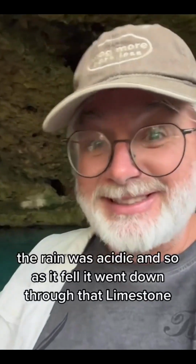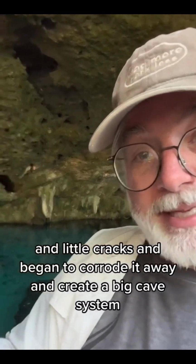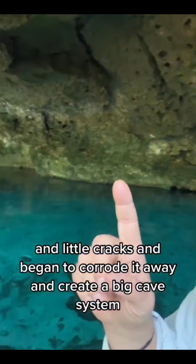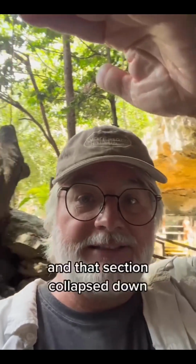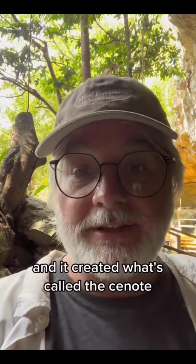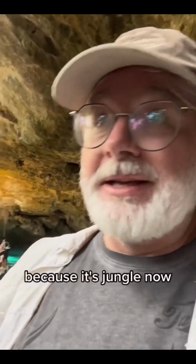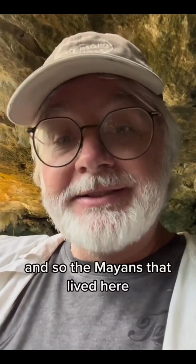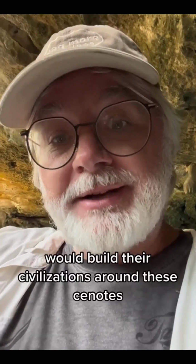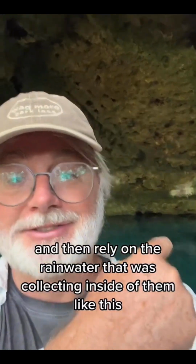The rain was acidic, and so as it fell, it went down through that limestone in little cracks and began to corrode it away and create a big cave system. In some areas, the cave broke in the middle, and that section collapsed down, and it created what's called the cenote, or the Mayans named it water tank. Because it's jungle now, but back then, 5,000 years ago, it was arid. And so the Mayans that lived here would build their civilizations around these cenotes and then rely on the rainwater that was collecting inside of them, like this.